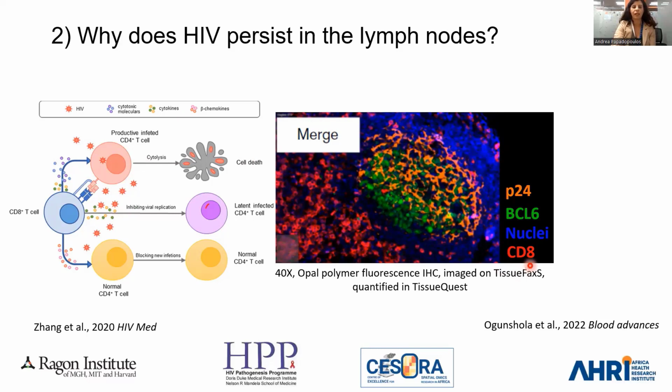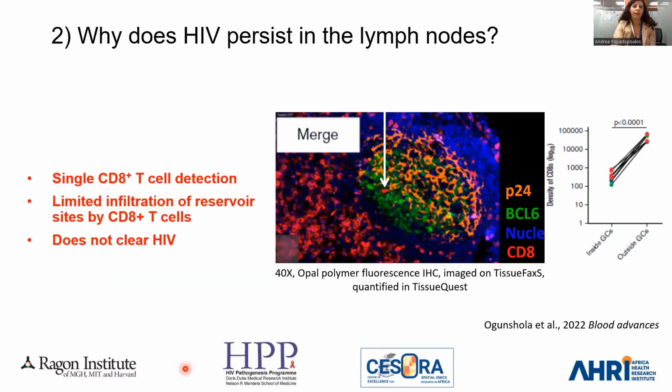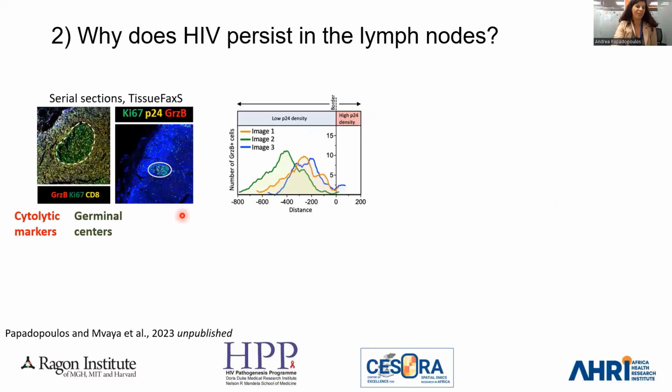And so when we image CD8 B-cell markers and the P24 HIV gag protein, we can see that these CD8s are largely locked out of these germinal centers. But because these imaging technologies are so sensitive, we can still detect a tiny proportion of CD8s that are able to infiltrate these germinal centers. And so even though there is a limited amount of CD8s in the germinal centers, we still don't see clearance of HIV. So to better understand this phenomenon, we are currently using image analyses to characterize the HIV reservoir immune microenvironment.